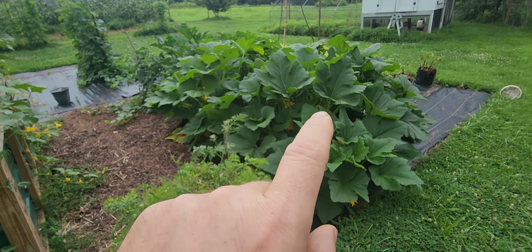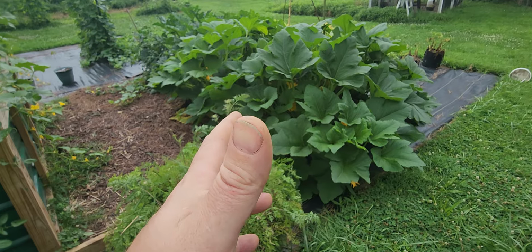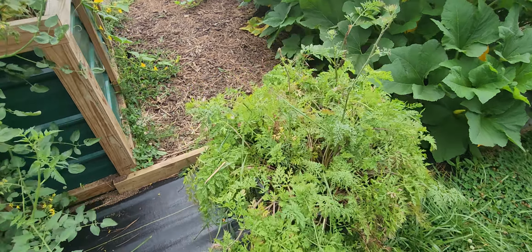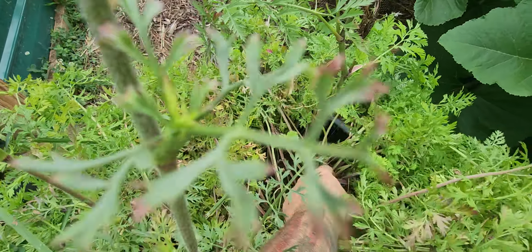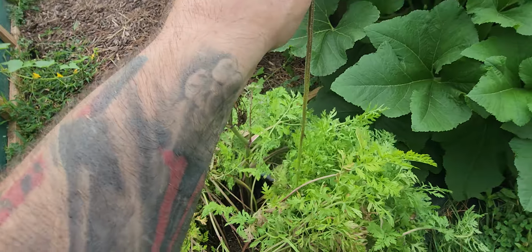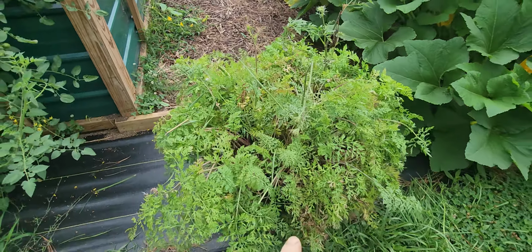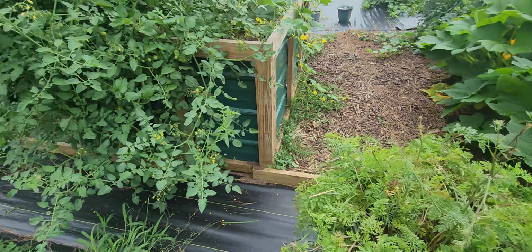Squash is finally making squash. They kind of hide them, so then I found real big ones. Carrots, they're still alive and whatnot. Excuse me. Some broken pieces, but getting ready to harvest them soon. They're about yay big.